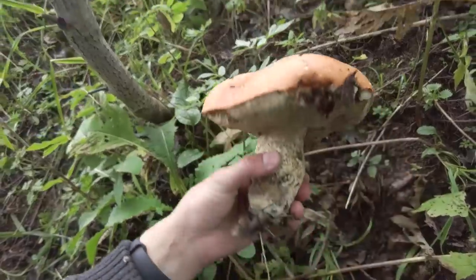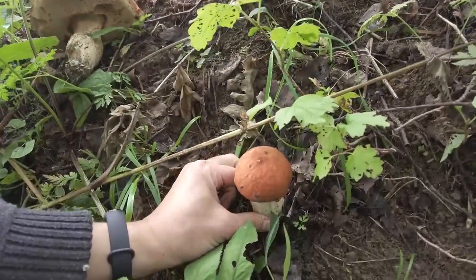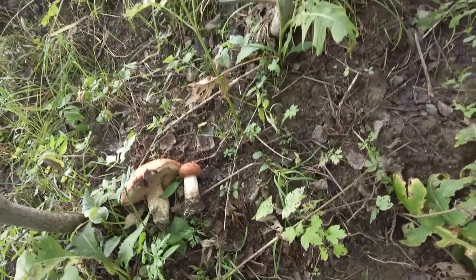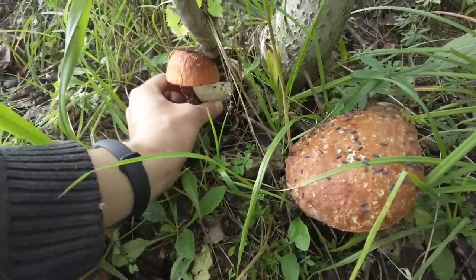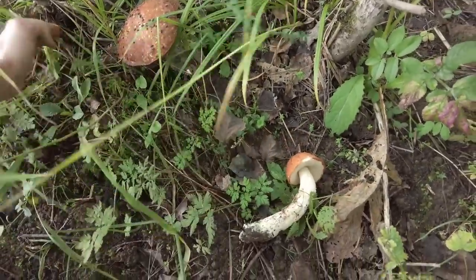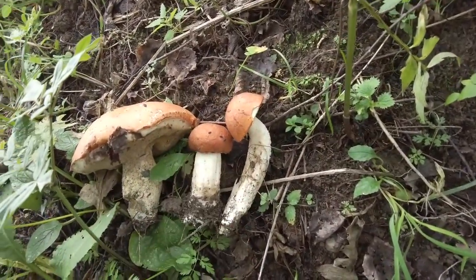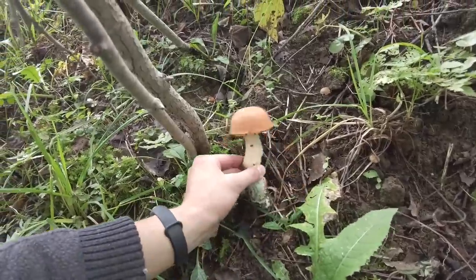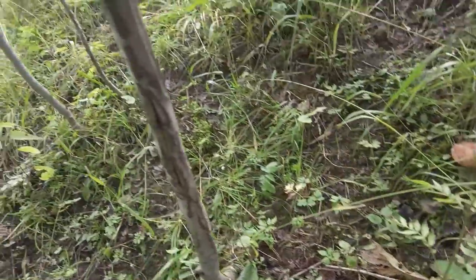Check this. This one was so huge that it didn't survive. But it's still quite firm. Interesting. This one is beautiful. These two are too old, but this one looks perfect. Another one. And I saw some more on the meadow here.